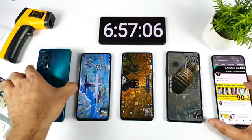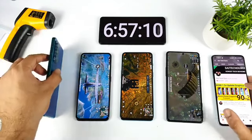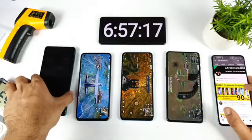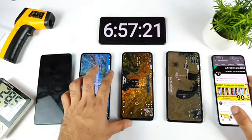But overall these are the results friends, and the Moto G20, I think this phone did a really great job for this kind of battery capacity. It has 4000 capacity, it's really good to see. But still the real life testing, if you try to use the phone and play, will be quite different.